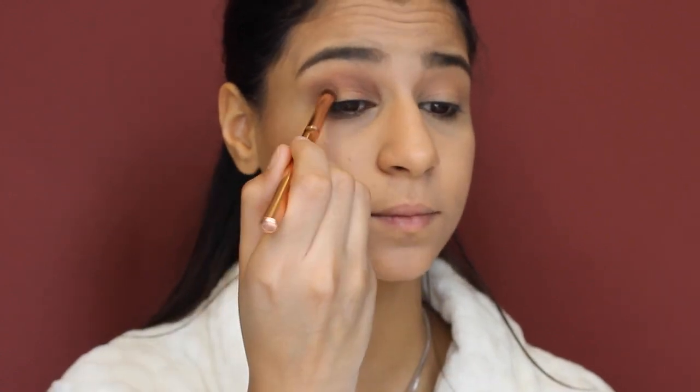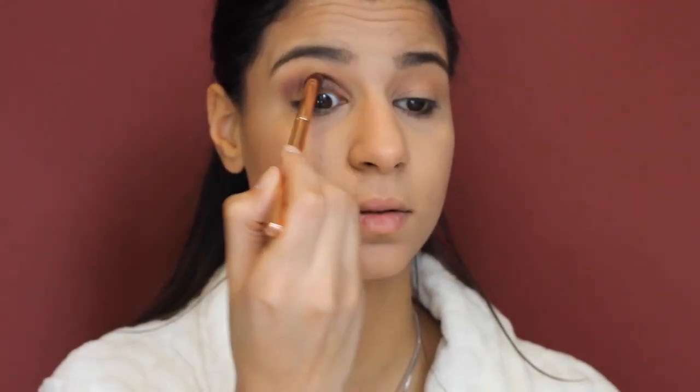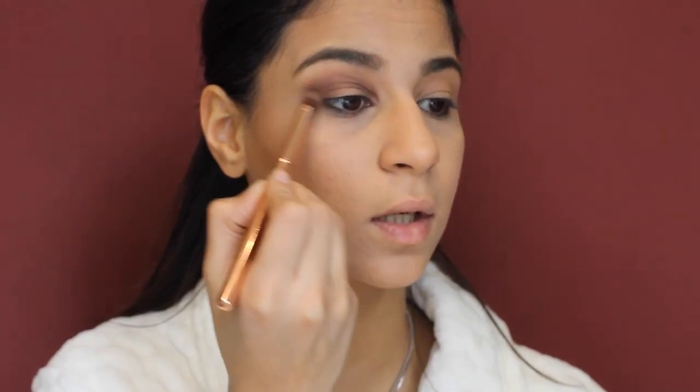Yeah, that showed up. Alright. I really like this color. It's like a very dark plum shade. And the best thing about these eyeshadows is that you can build the intensity of the color to your liking, and there's not so much fallout as well, which is great. I like where this is going. Just going to intensify a little bit right here.